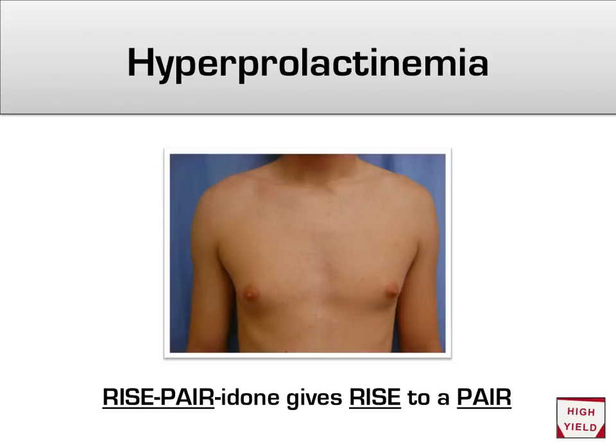As you recall from our dopamine mnemonic, one of dopamine's big roles in the brain is to inhibit prolactin. Once you start inhibiting dopamine itself, prolactin becomes unhinged and can cause enlargement of the breasts even in males. One antipsychotic which is notorious for this is Risperidone. You can remember that Risperidone gives rise to a pair of breasts by pronouncing it Risper-doobies.